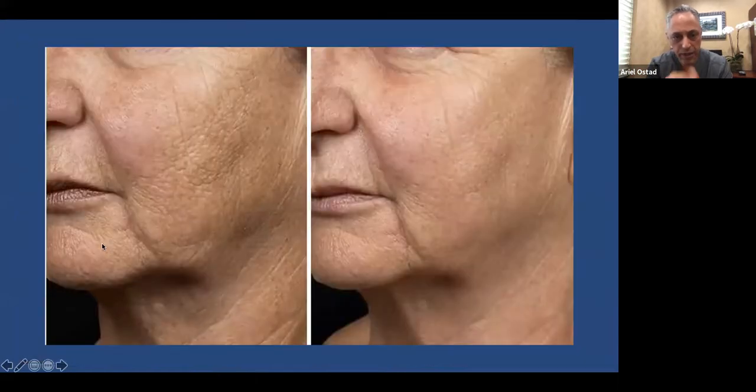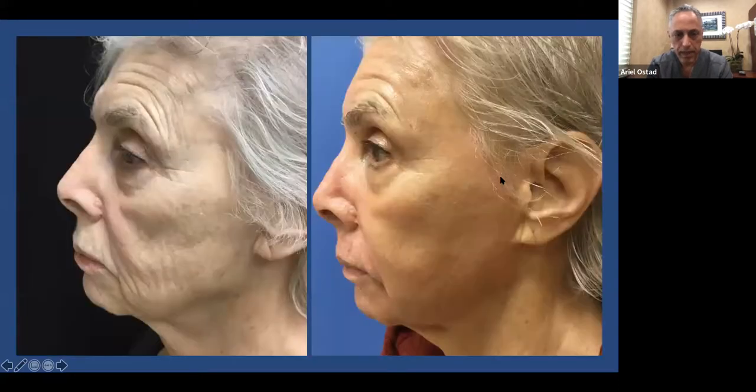And you can see how her brown spots are significantly better. Her overall skin complexion is better. Not every line went away, but certainly there's a nice improvement. Here's another individual with that crepiness and how the skin is just better. Another person who had some brown spots, a lot of wrinkling, and her skin is a lot tighter.